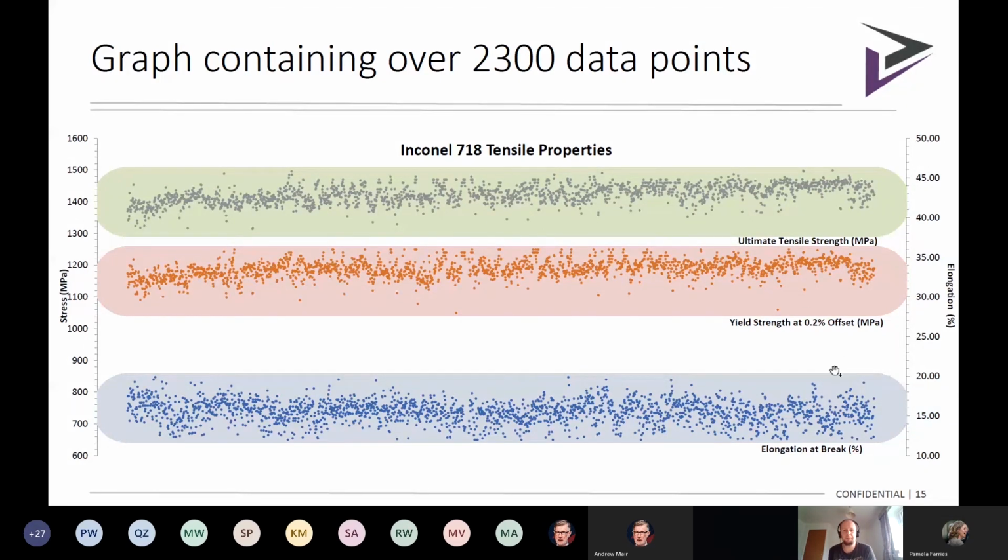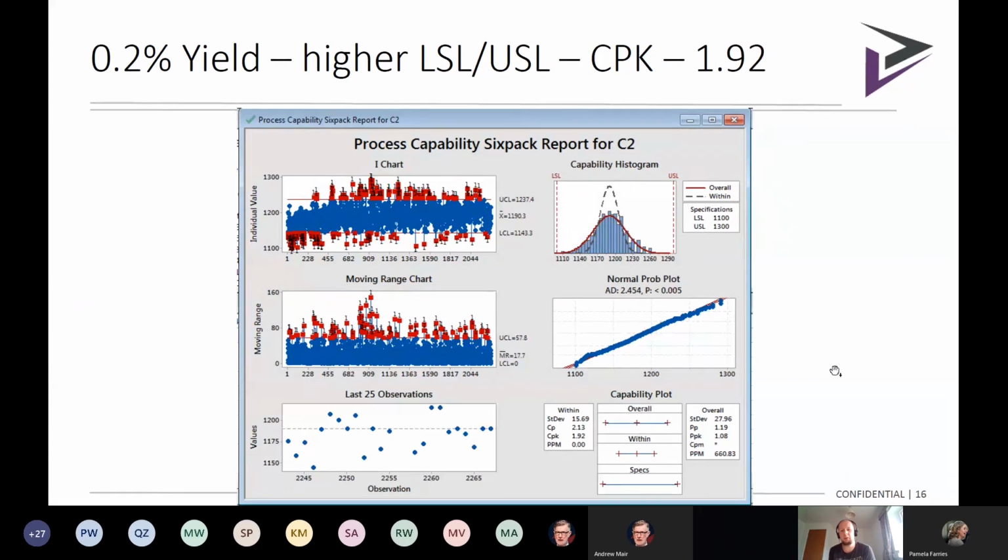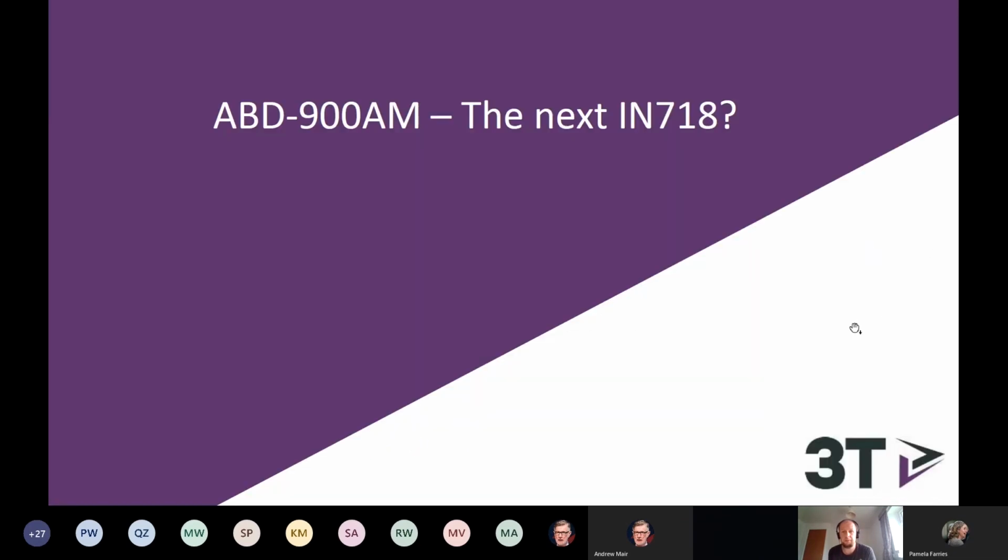If we go on to the next slide, and for those who are really hot on the old Minitab, there we achieved a CPK value of 1.92. Again, the Six Sigma fiends will appreciate that a stable process is anything that is 1.33 or higher. So I think we can quite safely say that we've got enough historical data driving this to say that actually, we can do Inconel 718 pretty well at 3T. So yeah, we can go on to the next slide if we can.